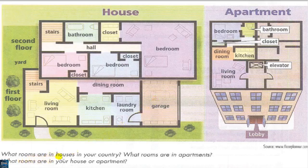What rooms are in houses in your country? What rooms are in apartments? In Egypt, we have villas. The villa has a living room, kitchen, laundry room, dining room, garage, bedrooms, bathrooms.